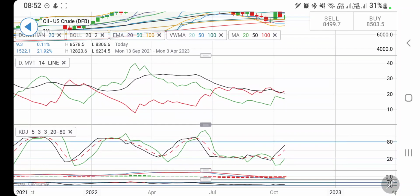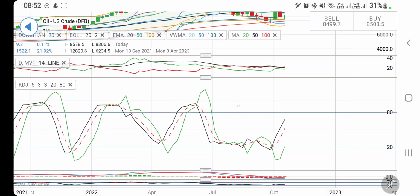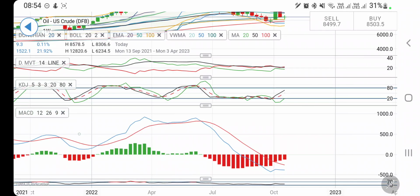Directional movement on the weekly charts is anyways divergent and bearish. On the stochastic also on the weekly charts, crude was oversold and it is trying to look forward to a rise. Possibly it may try to achieve the overbought zone once before it tries to take another drop. The MACD is trading bearish, trying to converge on the weekly charts.